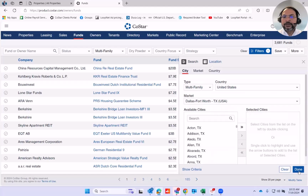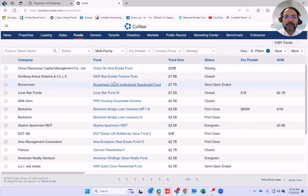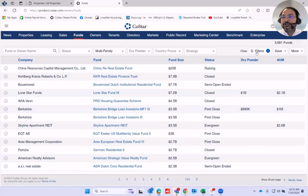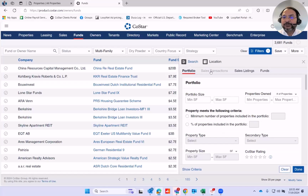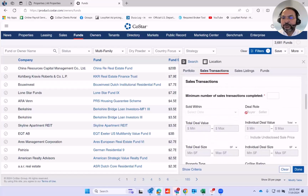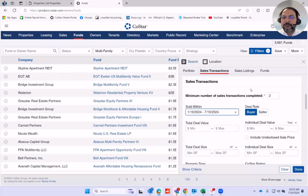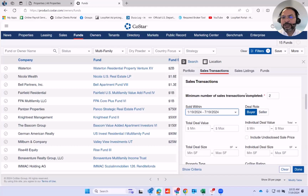So done. That's what I'm looking at. Now, these are the properties who have invested in multifamily here. I want to see who's an active investor. So who has been buying a minimum of 2 properties within the last 6 months. I'm looking at an active person. I'm not looking at people who don't want to.